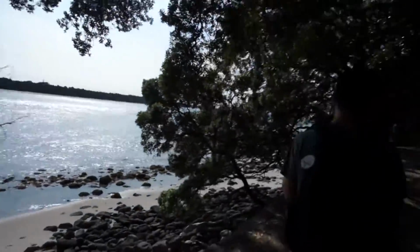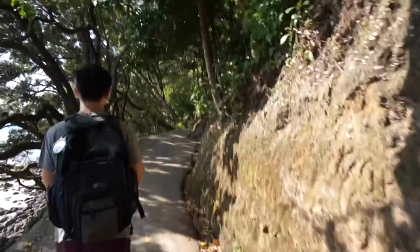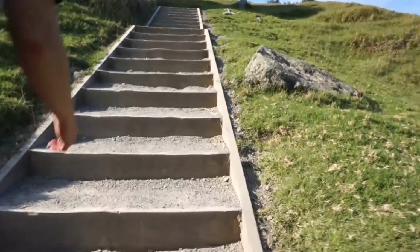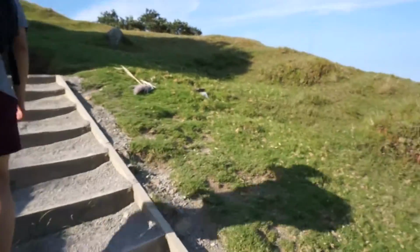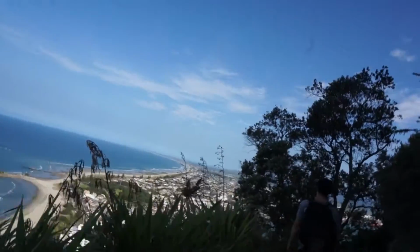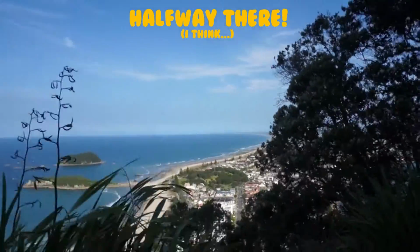Got the ocean view, got the forest view, and the breeze is so nice. To the summit we go! So guys, this is a really tall view of, where are we? Mount Mauganui.